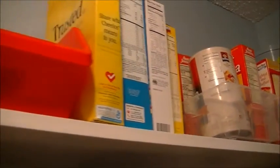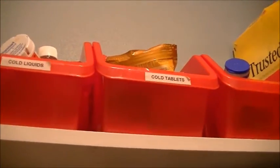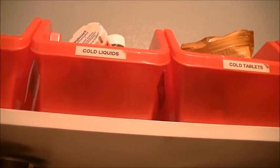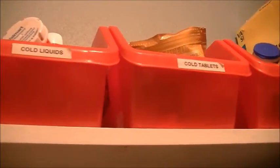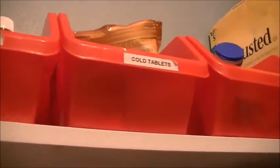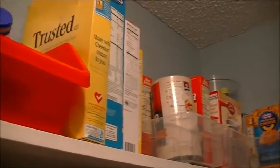And then right along here in these red bins is where I keep all things related to health. I chose these red bins because it signifies emergency, or that these are important. And I put them up on the top shelves because I have small nieces and nephews that come by. But these work perfectly, and I have them labeled as vitamins and supplements, cold liquids. Right here are cold tablets, and then I have one that's miscellaneous. So this is all what's on the top shelf.